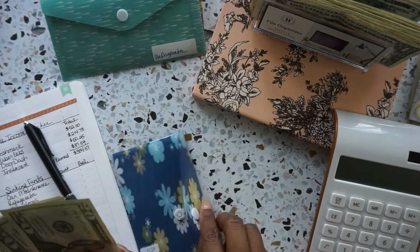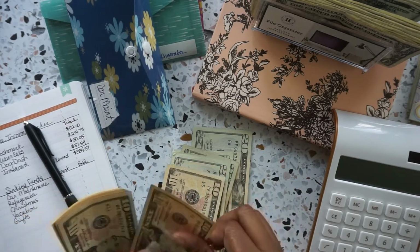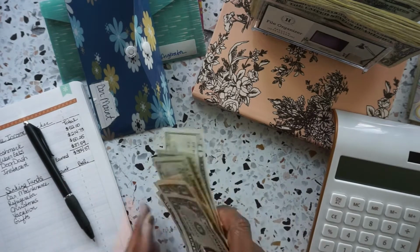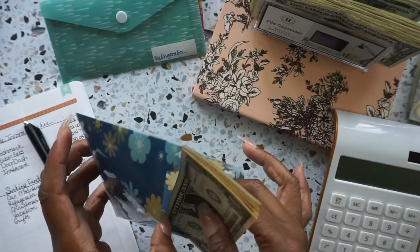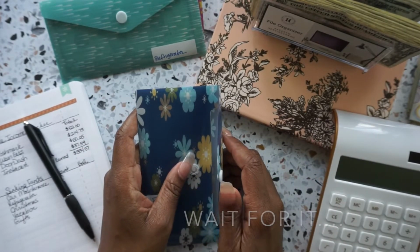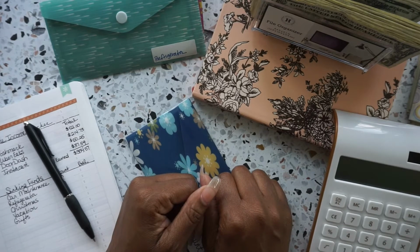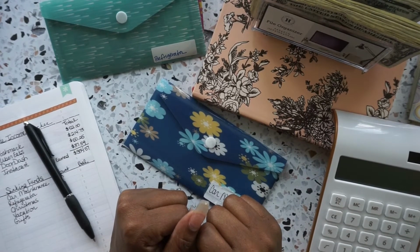So now car maintenance has, counting the bills out loud, and my balance now is 182, of which $100 will be going towards an oil change for my daughter's car. She has a Volkswagen Jetta diesel. Diesel oil changes are $100.